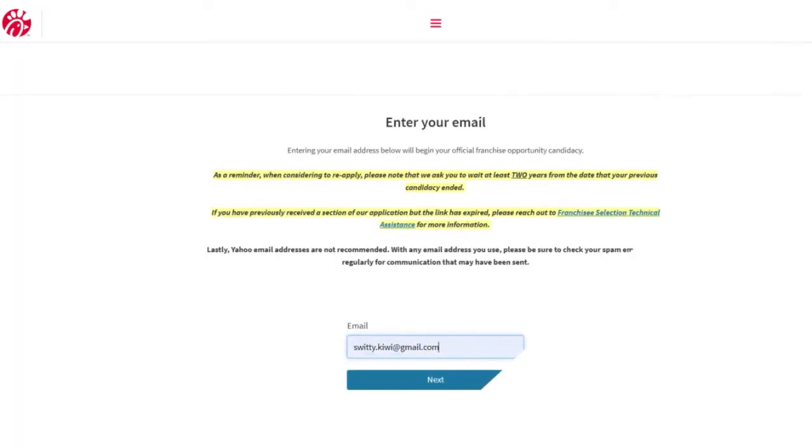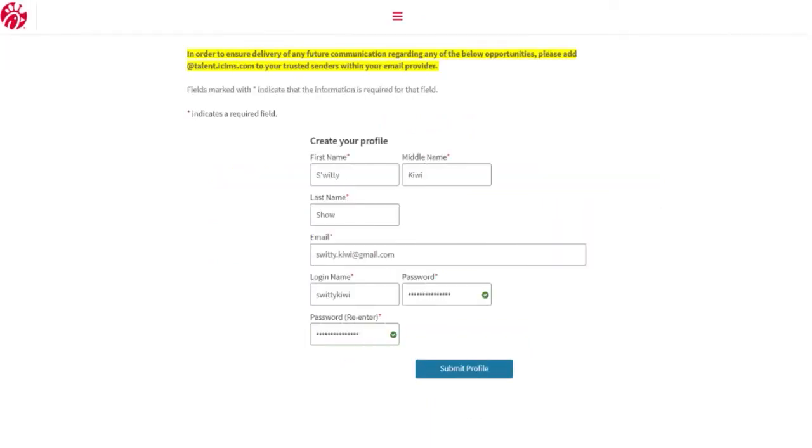So here is the actual application. You go to the Chick-fil-A website and you start the application. You enter your email, as you can see on the screen here. You click next, and you have to create your profile: your first name, last name, and your middle name. Also, you put your email again, the login name, and the password. You have to enter the password twice, and you click submit profile.